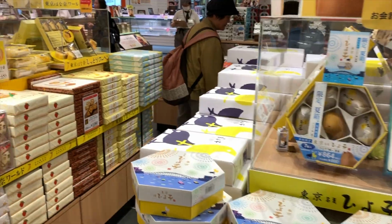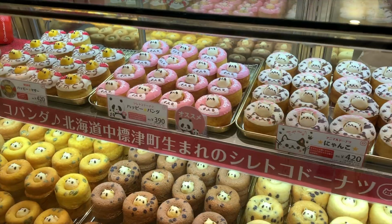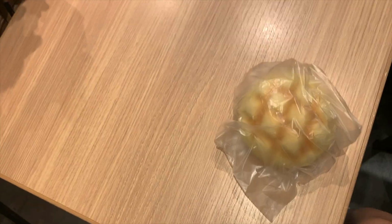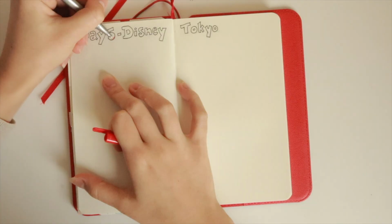And this gave me the opportunity to film the wonderful goodies they had there. And after having a snoop around the place, we actually sat down to have our breakfast. This is what I ate. It's a melon pan and it's really good, but kind of expensive.